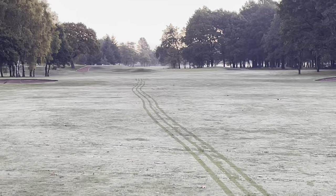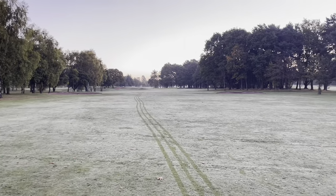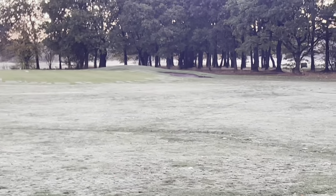The 4-hybrid was never getting there. So if you are somebody, think about the weather in the morning. Think it's not going to fly as far. It's also not going to run as far. So club up.